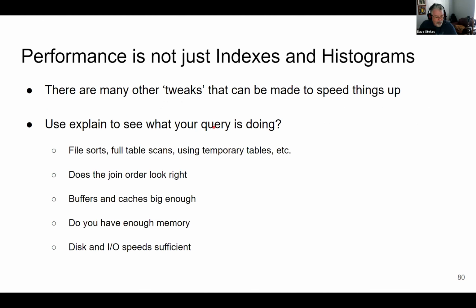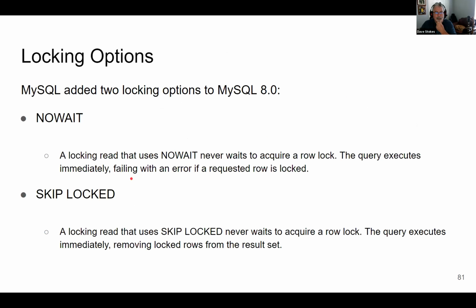So performance is more than indexes and histograms. And by the way, I've got about a minute before I go to questions and answers. There are other things out there; you'll have to read through this on the slides. But once you start playing with databases, you start looking for things that happen in explain, where you see file sorts, table scans, and temporary tables that you can try to work away from. Also, you get a code-smell-like idea of whether the join orders look right. And then you start working on the configuration of the server and the hardware.